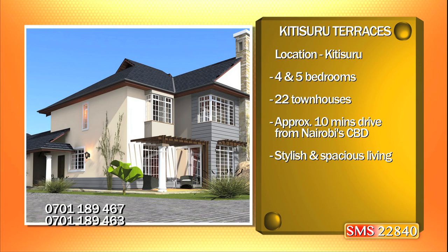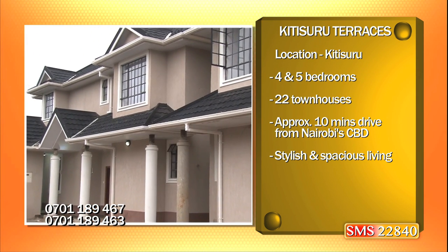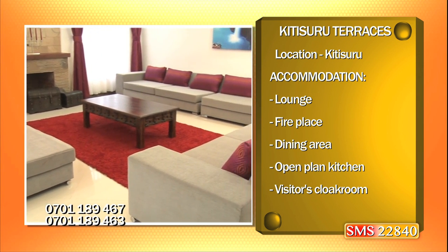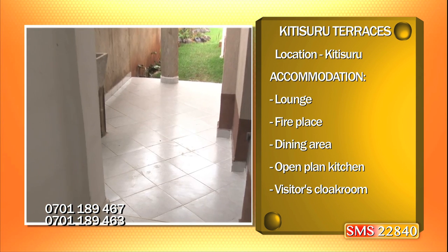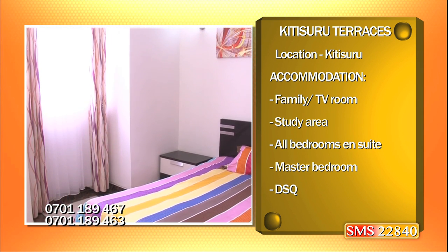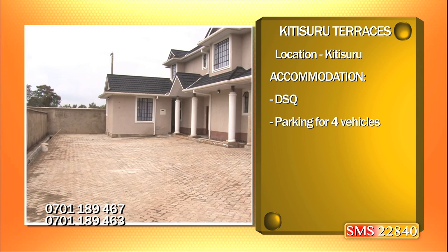Kitusuru Terraces are conveniently located just 10 minutes drive from the Nairobi Central Business District, offering 4- and 5-bedroom townhouses with stylish and spacious living. The accommodations include lounge opening to a veranda with a fireplace, spacious dining area, open-plan kitchen with a yard, visitors' cloakroom, family or TV room, study area. All bedrooms are en suite, master bedroom with a walk-in closet, self-contained domestic servant quarter, and parking for 4 vehicles.